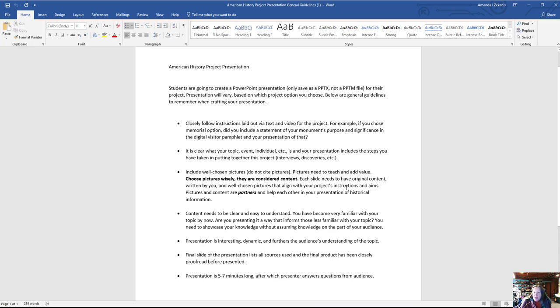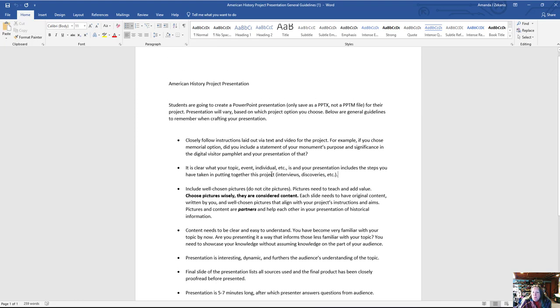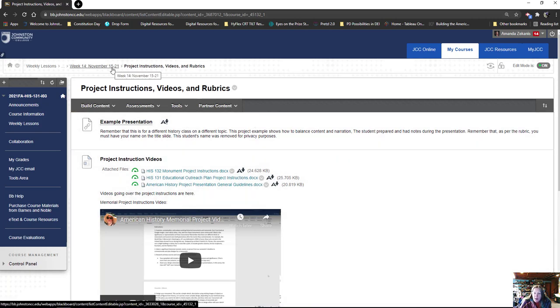Well-chosen pictures that add value. And I mentioned in going over those instructions how to create designs. You might do something very, very creative because you're super artistic. Other folks might have multiple images from Google Images on a slide. And then when they present, they describe to us what the design actually is by discussing the images that they put in here and how they work together and what the monument would actually look like. Again, that's in those instructions. So this is just a general thing to keep in mind. And you have that example presentation to use as well that's up here.